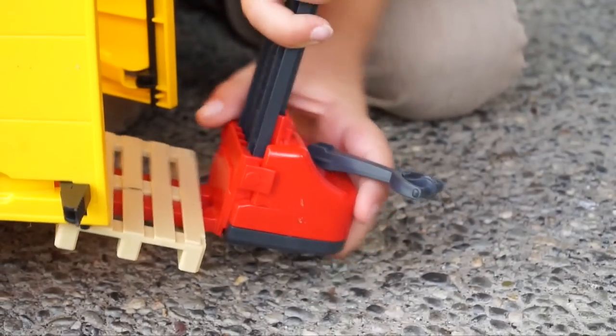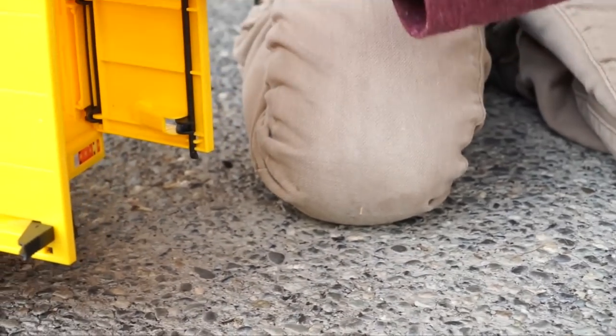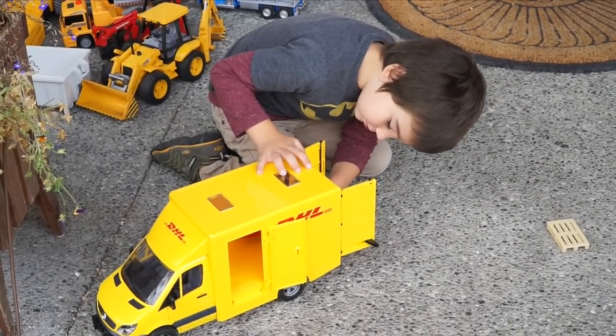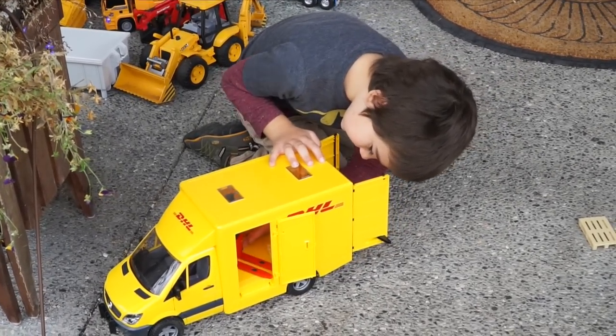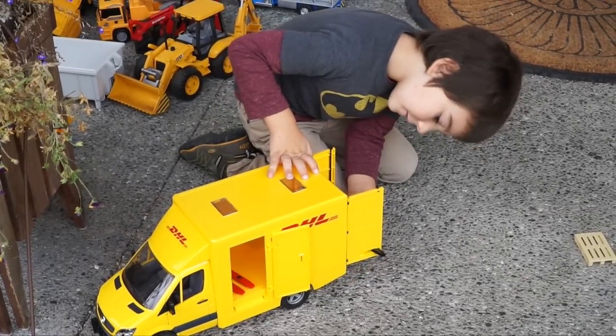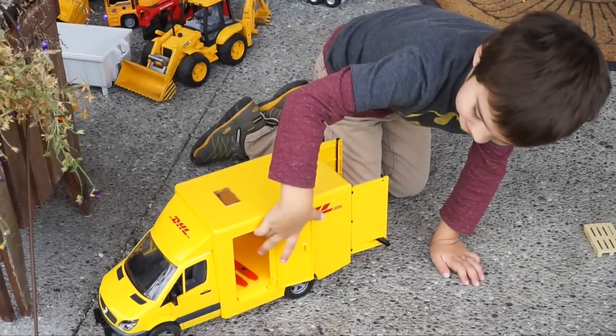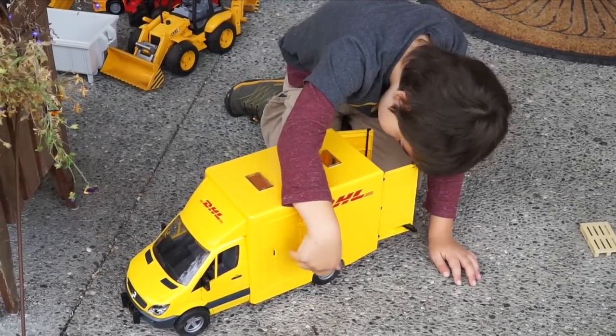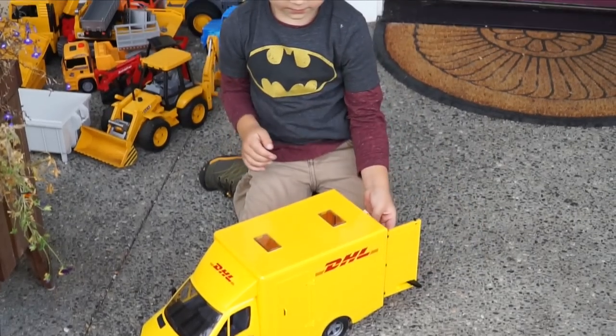Put it in the delivery truck. Lift it up. All right, now what are you doing, Jack? Maybe this goes in too. Oh, this goes in too. Oh, and look how it has the side door. Look how it has a side door. Yeah, it closes for deliveries. They bring our packages, like when they bring our toys to our house.